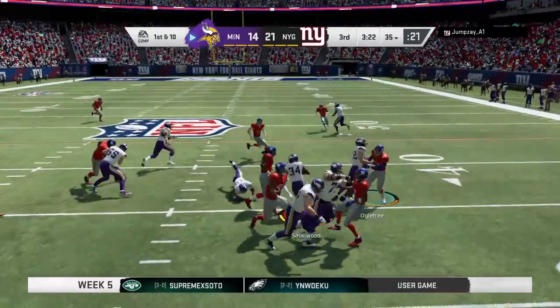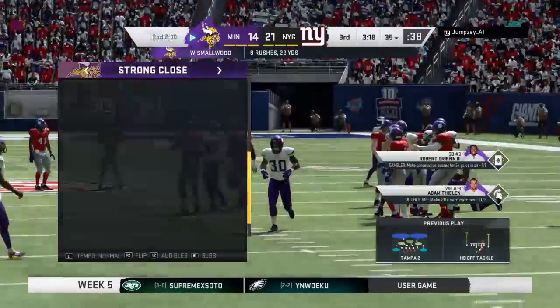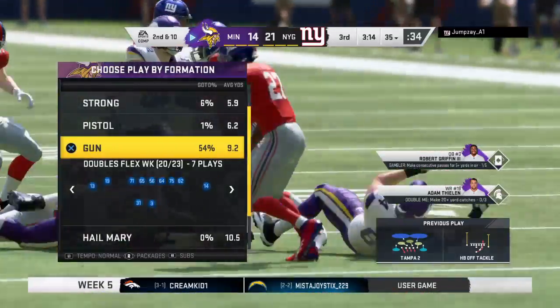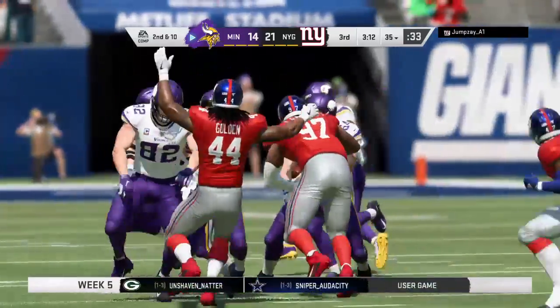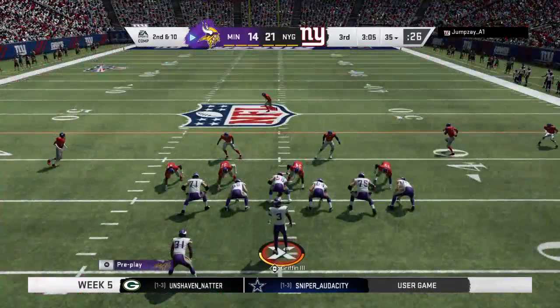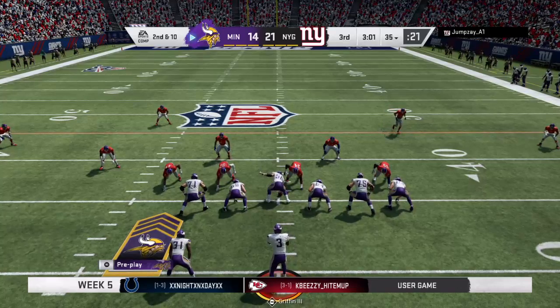Now Smallwood running right. And he's stopped immediately there. Tackle made by Marcus Golden. Now, they struggled to get him rolling on the ground in the first half, and that's sort of continuing here in the 3rd quarter. Yeah, but I don't think it's time to abandon the running game. I would say keep feeding the horse, and I believe he'll eventually reward them, especially as we get deeper in the game.